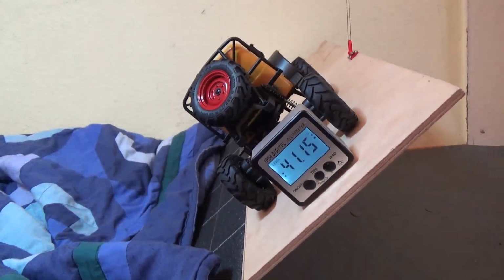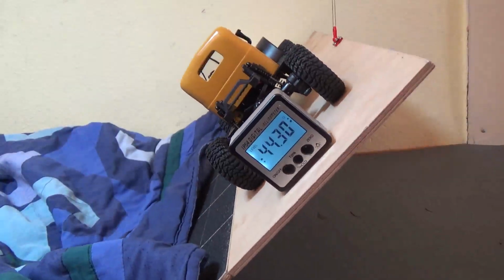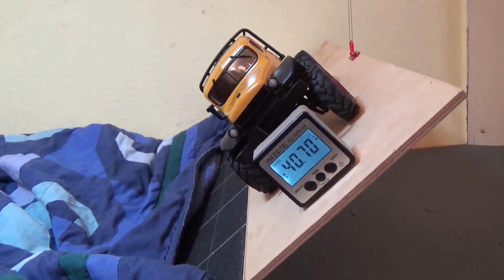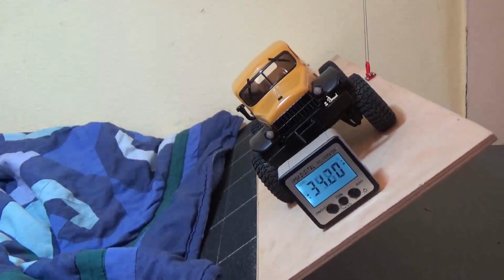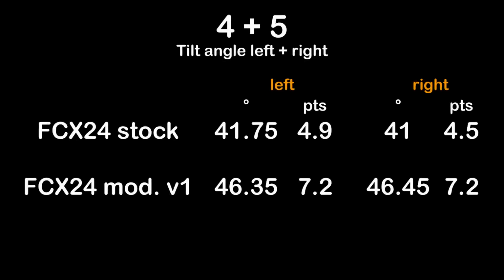And test number 4, tilt angle to the left side, the stock FCX24, 41.75 degrees. And the modified FCX24, 46.35 degrees. Test 5, tilt angle to the right side, stock FCX24, 41 degrees. And the modified FCX24, 46.45 degrees.